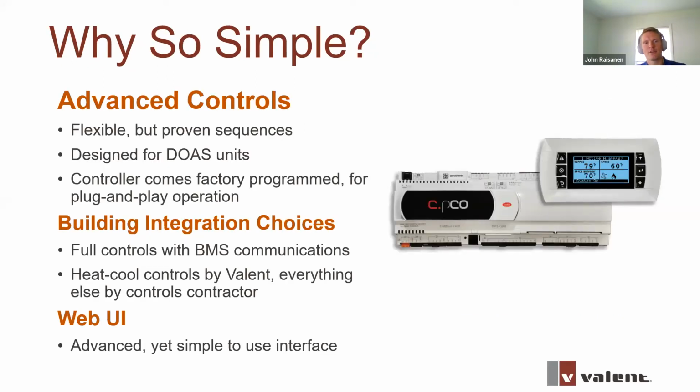Another reason for this simple operation is our controls option, our controls package. We've partnered with Corel Controller, a very reputable controls manufacturer in the HVAC industry. Throughout the years of working with them, we've developed a set of sequences, fan sequences, temperature sequences, dehumidification sequences, damper sequences that are typically used in DOAS units. So it's designed for DOAS units, it's pre-programmed for DOAS units, it's tested in the factory. They're ready to go for the DOAS application, plug and play operation.